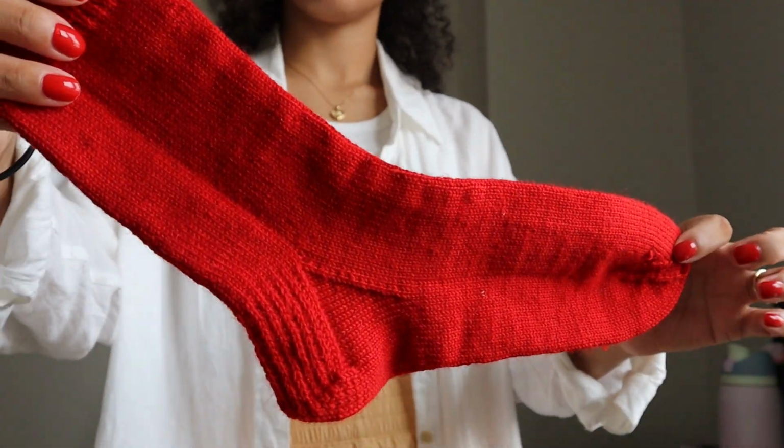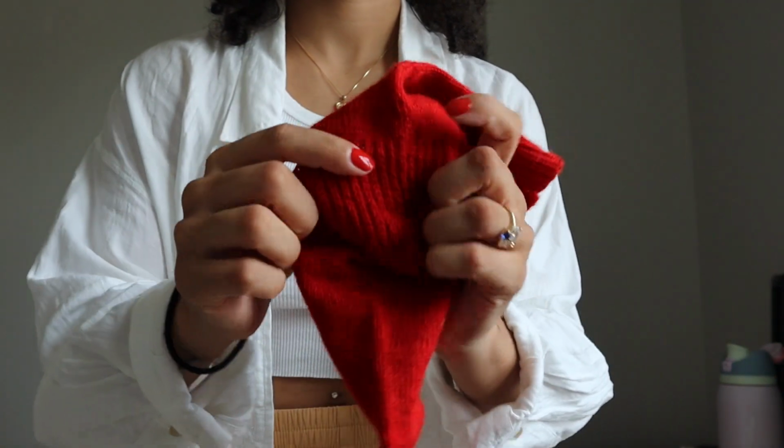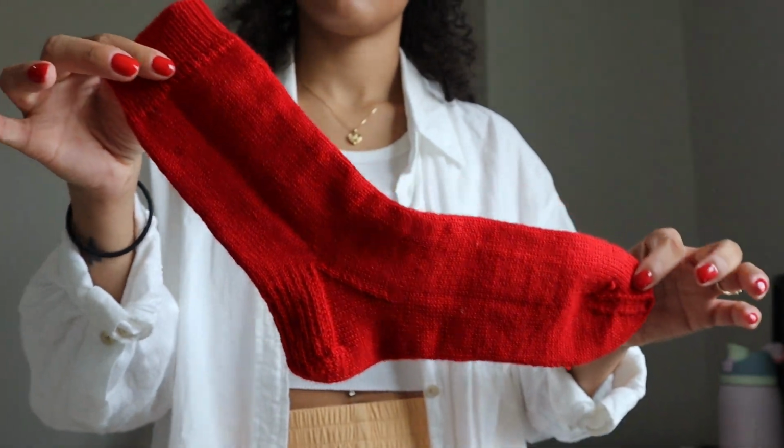So for this pair, I've knit a size medium, which is the 64 stitch count version, and I did exactly to pattern: 20 row ribbing, 60 row leg, the regular slip stitch heel, and for the foot I did a couple of extra inches from what I did on the first pair of socks, and these fit so much better than the first pair did. I think on the last sock I knit to like 7 3/4 inches, and for this pair I knit to like 8 or 8.5 inches, something like that.